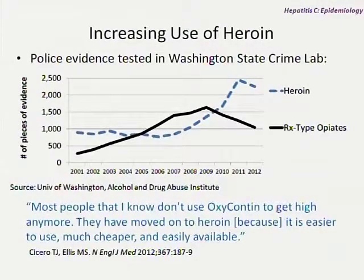Intravenous drug use may be driven by increasing use of heroin. There's a lot of speculation about whether or not this is an untoward effect of increased regulation of prescription opioids. I put this quote at the bottom because this is something I hear all the time, and I think it's something that's happening nationally.